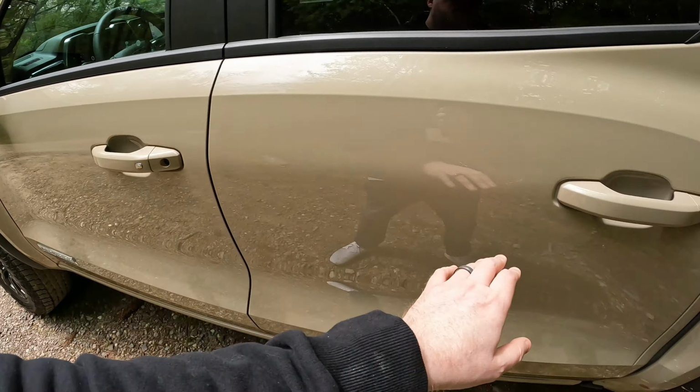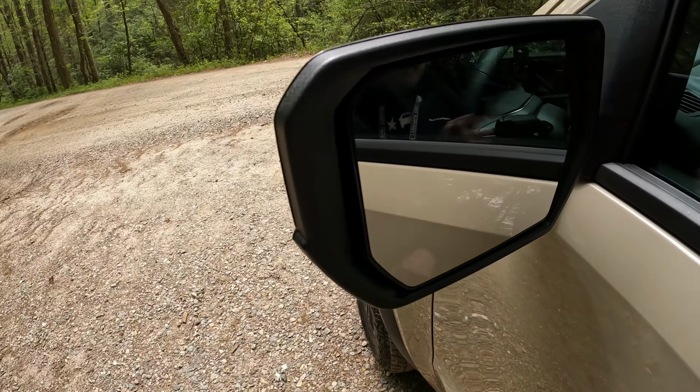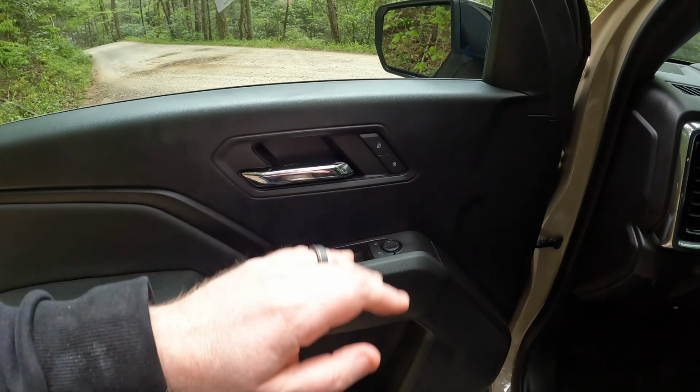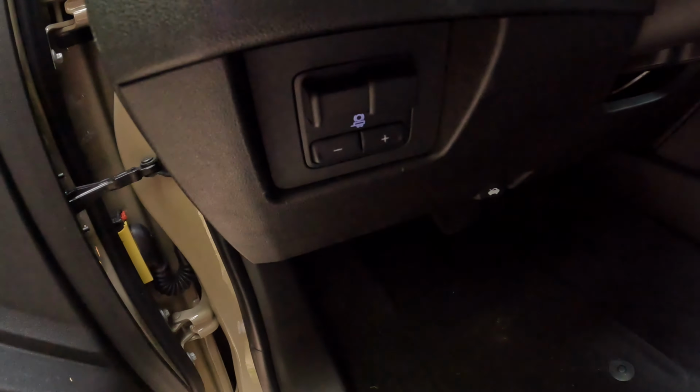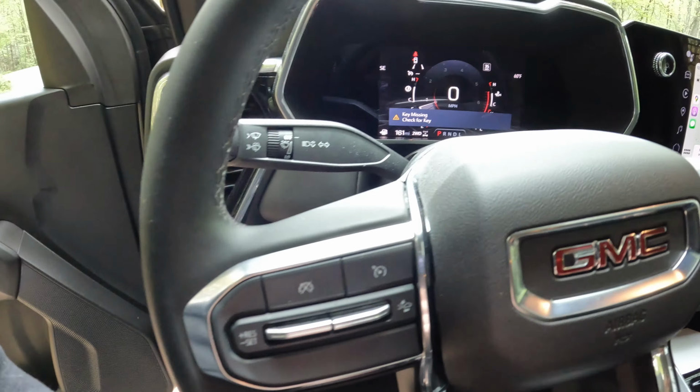Keyless entry on the front driver and passenger door, not on the rear doors. My pet peeve. Side blind zone alert, rear cross traffic alert, I love that. Heading inside, power windows, power locks and stuff, of course. There's your trailer brake controller down there. No heated steering wheel in this one, being that it's an Elevation.